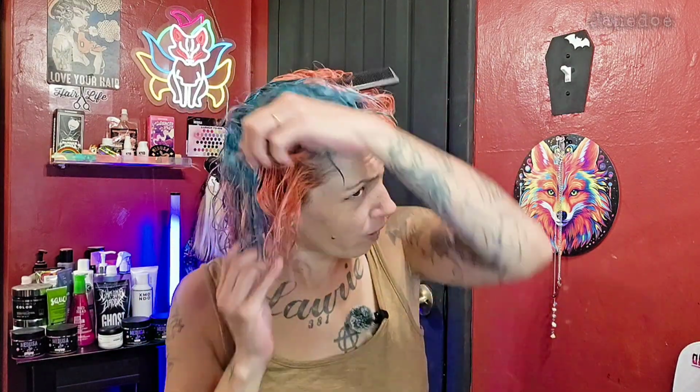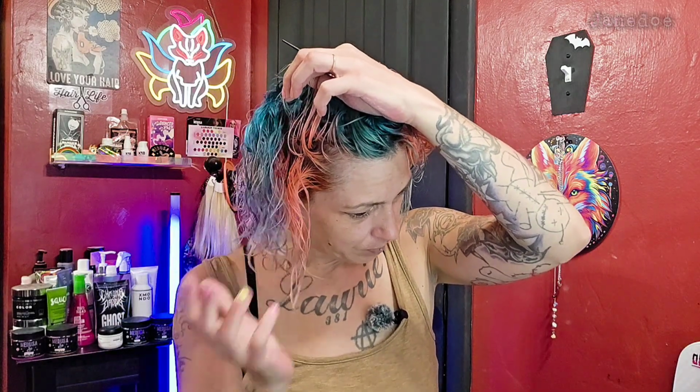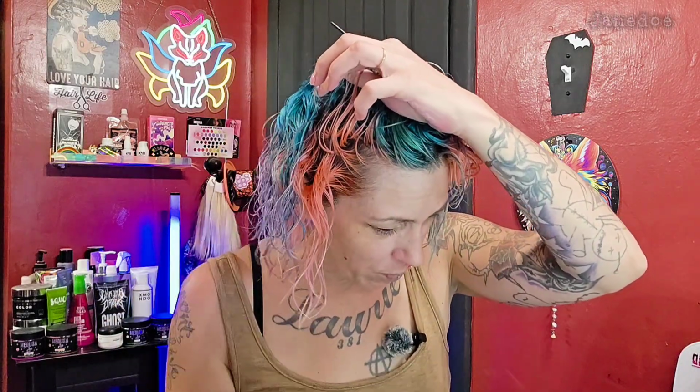And for best results, wait 10 minutes before applying other treatments or stylers and blow dry. Which is interesting, kind of like how K18 makes you wait 4 minutes before you do anything else. And you don't rinse out K18 either, kind of same with this. Wait 10 minutes before applying other treatments or stylers and blow dry.